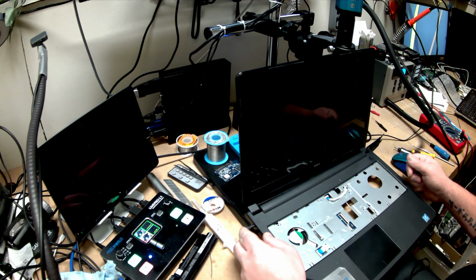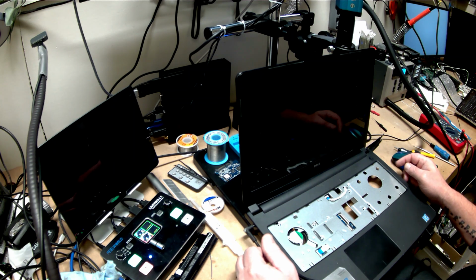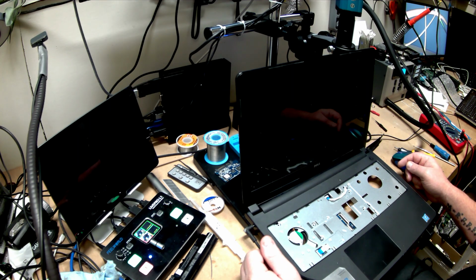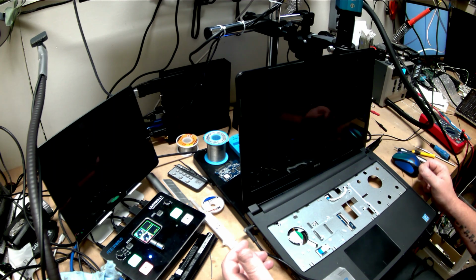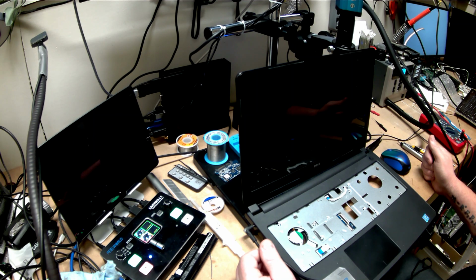So far, nothing. There we go. Alright, fan's turning. See if we get a Dell logo really quick. That would be nice. If we get the 7 beeps, that simply means that the CPU is beyond repair.